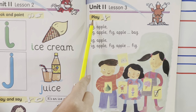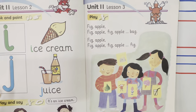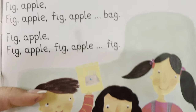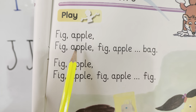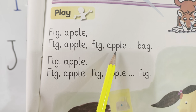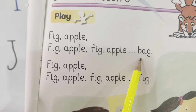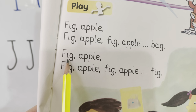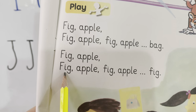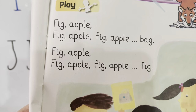Here it says play. Play. Now first, let me read this for you, and then you try to read it, okay? Fig, apple, fig, apple, bag. B-A-G, bag. Fig, F-I-G, that is fig. Apple, fig, apple, fig.